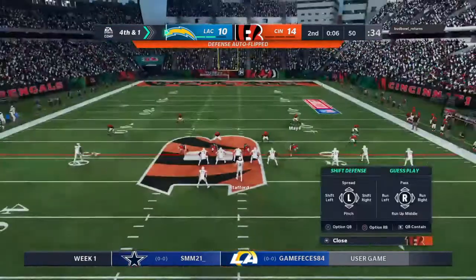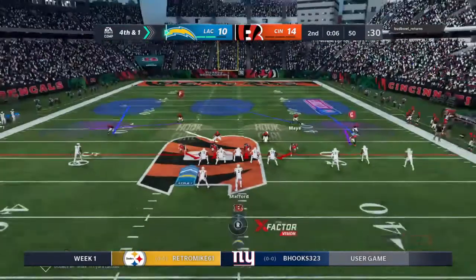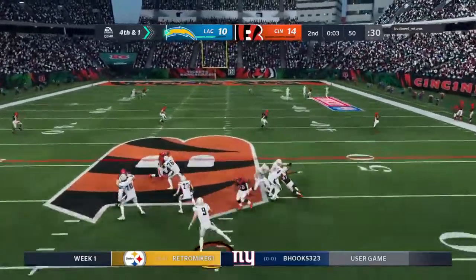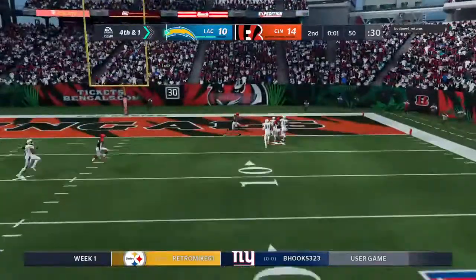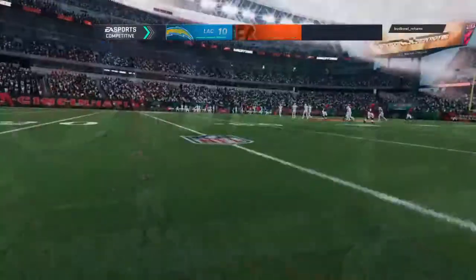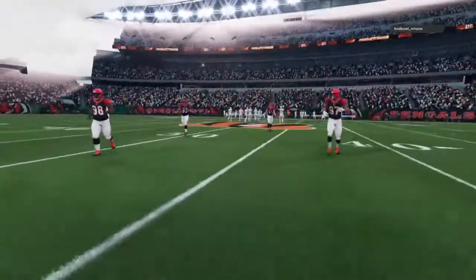This offense converted once on 4th down earlier. Now they're out there again to try once more. Stafford looks to throw again. Oh, he's going to let this go for the end zone. And they will not be able to hook up there. It's incomplete. So we've reached halftime here on opening weekend.